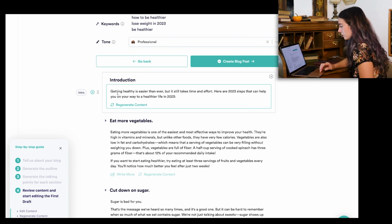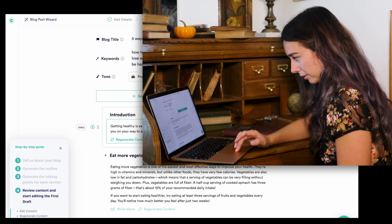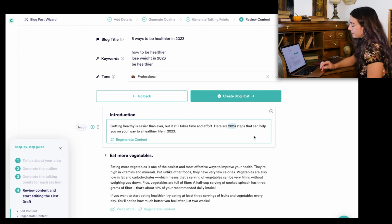So introduction, getting healthy is easier than ever, but it still takes time and effort. Here are 2023 steps that can, okay. So here we see the AI messed up, luckily, because I was getting scared. This introduction's too short. It's not really a proper intro to a blog you would sell a client. It thinks 2023 is the number of steps and not the year.